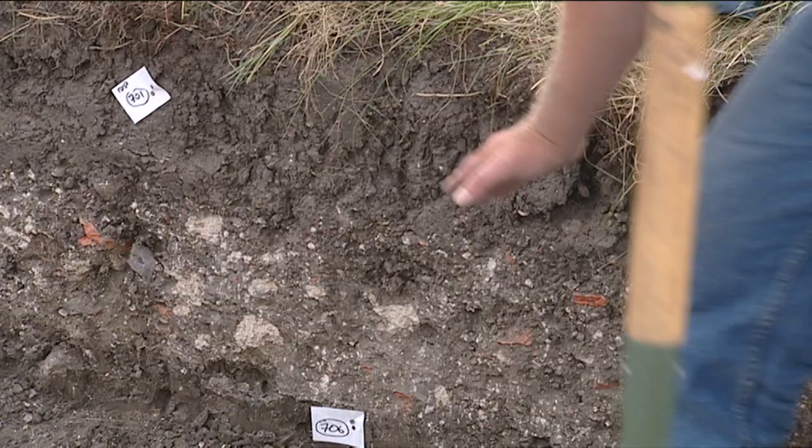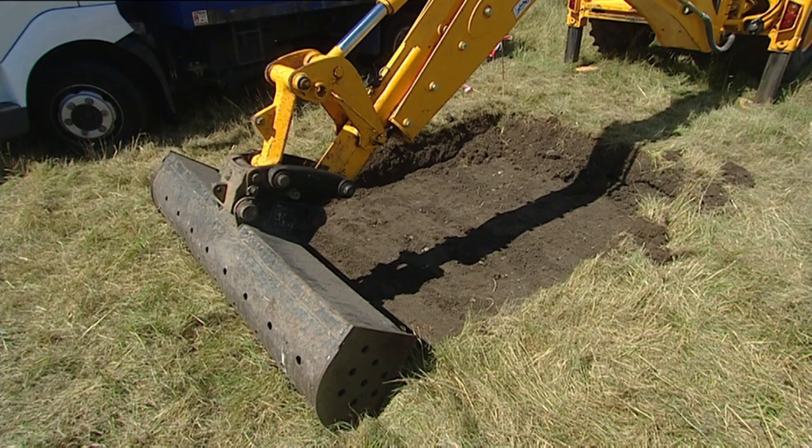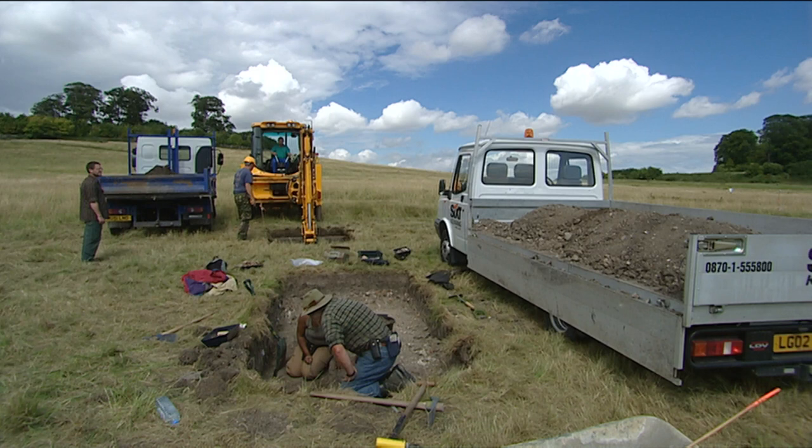Phil will struggle to pick out the outline of the building, let alone work out its function. His only hope is that other parts of it have survived better. So, more in hope than expectation, Phil's opening a new trench to see if he can find another wall in better nick, if there's one there at all.